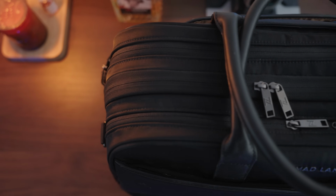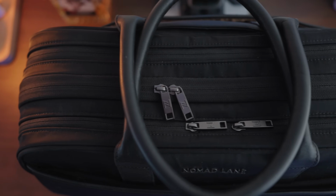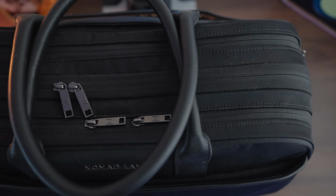Like I mentioned, this is the Nomad Lane Bento Bag version 4. The reason why I really like this bag, other than just the aesthetics, it's a nylon leather kind of hybrid approach, but there's already a lot of organization built into this bag. So with my own multi-pouch system and the pre-built organization, everything has its place. It's really easy to find things. I know exactly what pocket to go for what, and what pouch has all of my essentials.